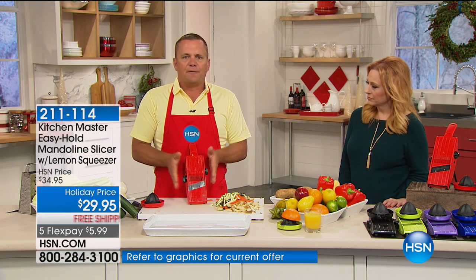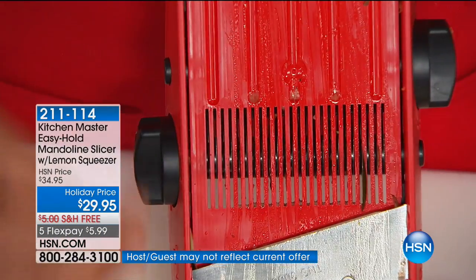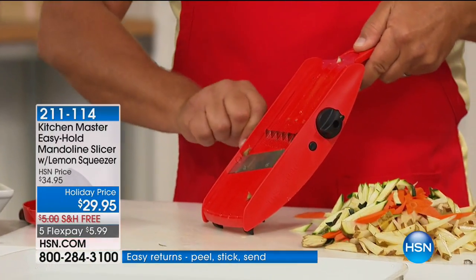Now, if you want to change the machine, here's the best part. If you're familiar with mandolins at all, they usually come with about 8 million parts and pieces. You have to look through drawers and slide parts in, move things around. Everything is right here on these two knobs. So when I turn this knob, you can see how these teeth pop up.